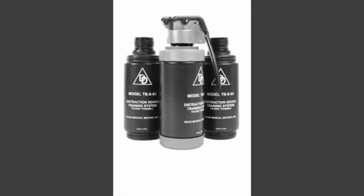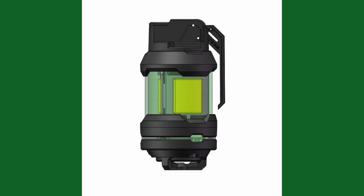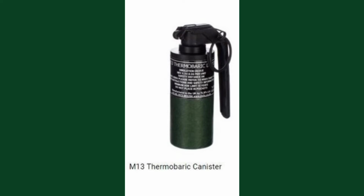There are several different civilian legal grenades and distraction devices on the market. Some use high pitched sounds and flashing lights to disorient their intended target. Others produce clouds of smoke that offer concealment for the user. The first device I want to show you today is the Fox 5.3 OC grenade.